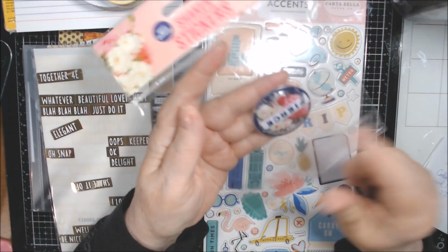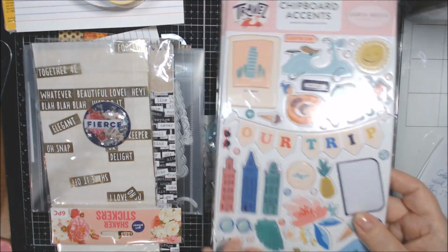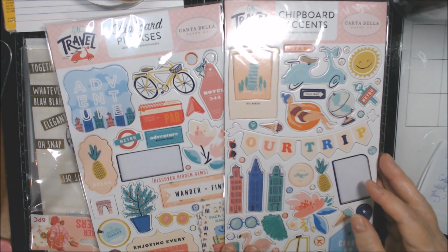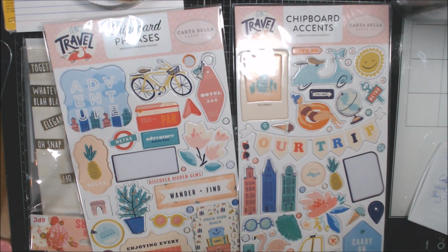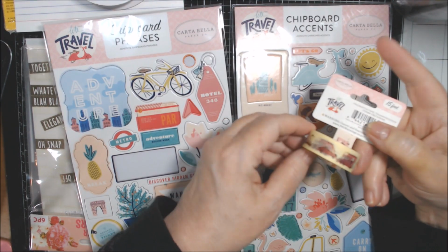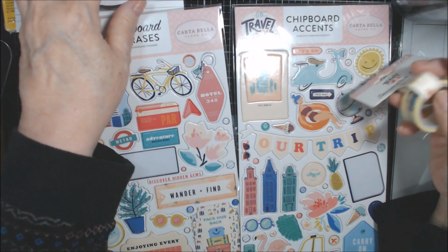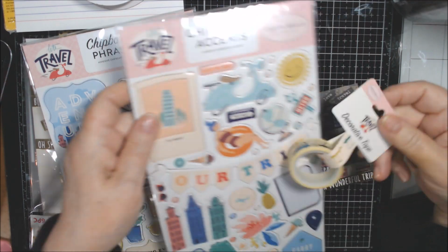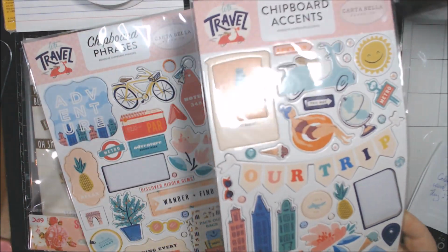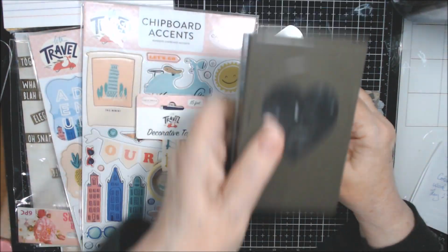I had 2 of these shaker stickers, and you'll see the one I used. And then in my travel stuff, these were not in my travel stuff, I found these Cartabella chipboard accents, all about travel, and this coordinating, like, road trip buses, car, taxis, I guess. So I used that. I used 2 of them. Well, 3 of them. A little heart down here too.